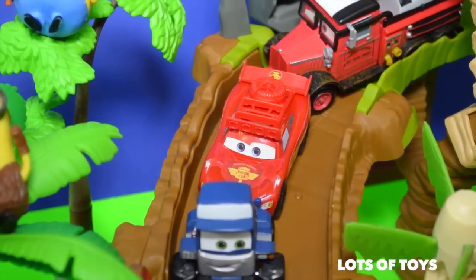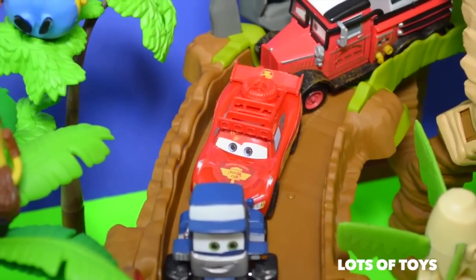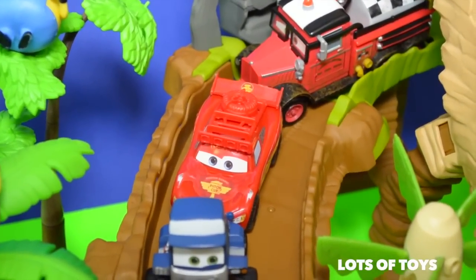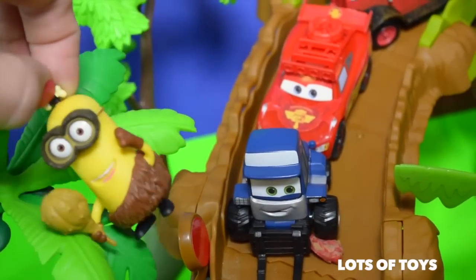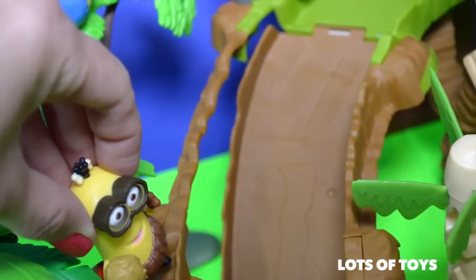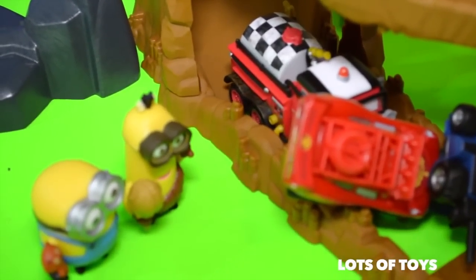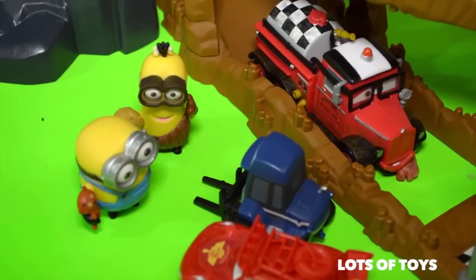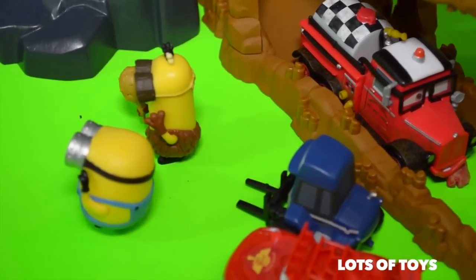Hey, where are those guys? I don't see them around anymore. Maybe they went home. They were causing a lot of trouble for us. I know. I'm glad they're gone. We're gonna get you now. Run, run! They come after us! Booga, booga.